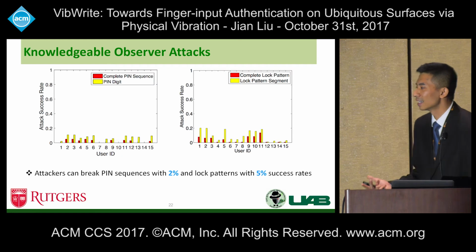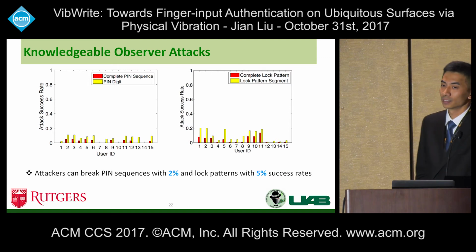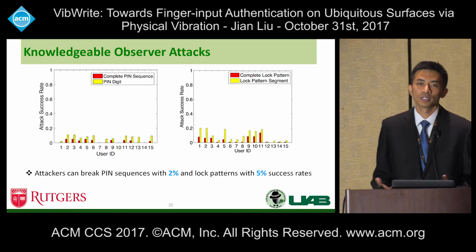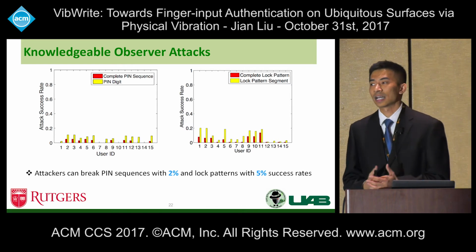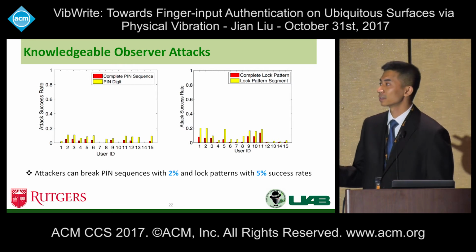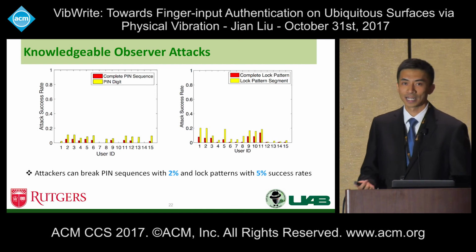For example, the attackers can break the PIN sequence with only 2% accuracy, and the lock pattern with only 5% success rate. So all these results demonstrate our system can effectively verify the legitimate user as well as reject the attacker. Even for these very serious attackers, the knowledgeable observer attacks, our system still has good accuracy to reject them.